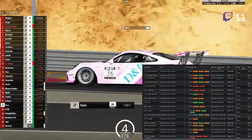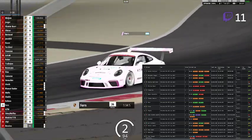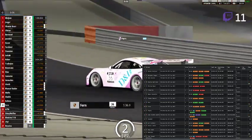I think it's my CPU, not my GPU, that's causing the issue. I'm trying my best here. It's trying its best.